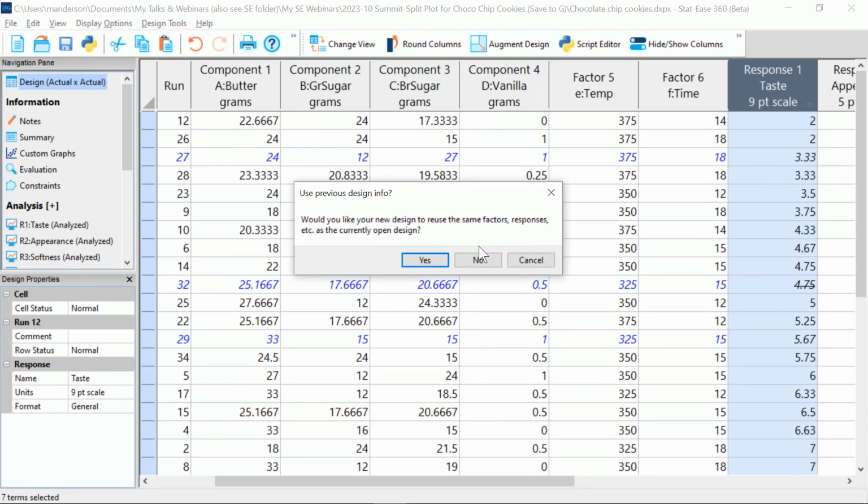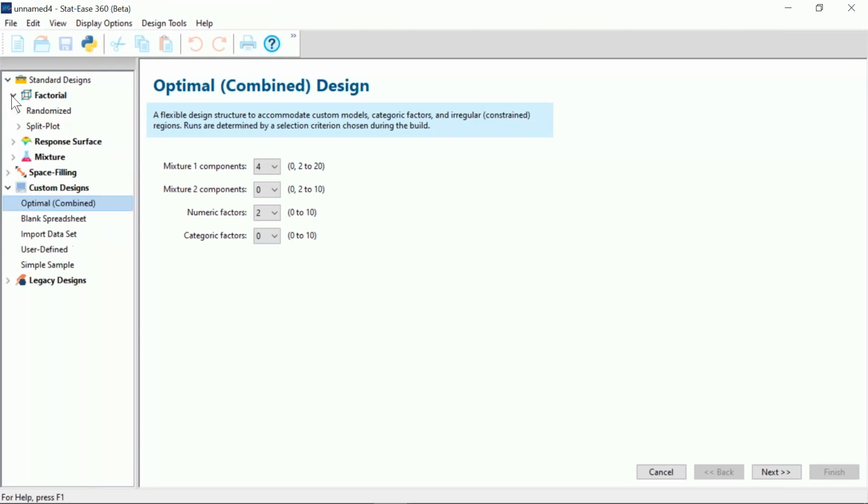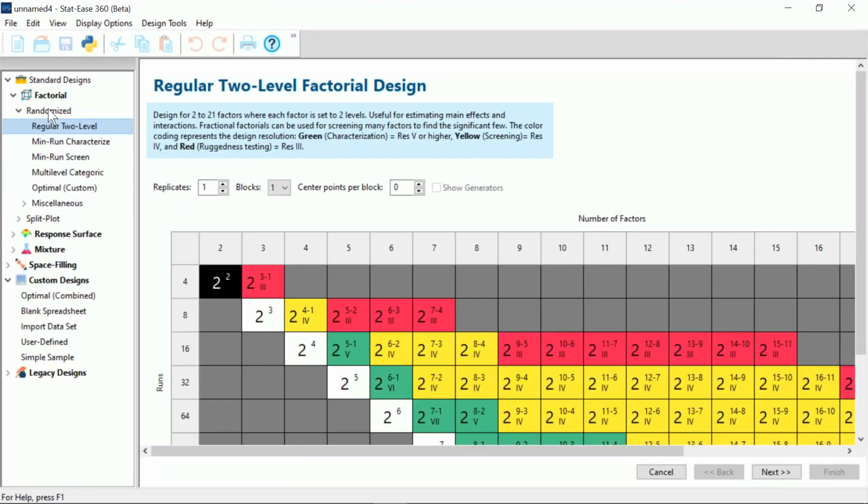So let's go ahead then, and I'm going to rebuild this by reusing the same factors and responses. And we see straight away that we're not in the normal factorial build part of Design-Expert. I'm actually using Stat-Ease 360, which is a superset of Design-Expert, and it adds in this Python script editor, but it's primarily comprised of Design-Expert.